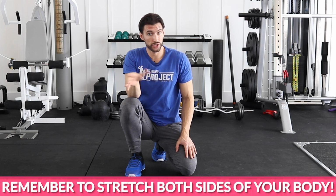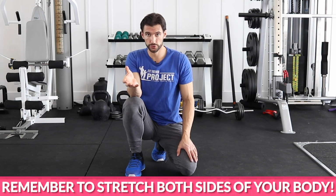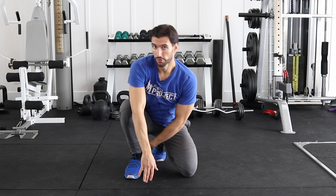This world's greatest stretch can take around 1 minute per side. This would be a great thing to do in the morning or before your exercise. Very fantastic. First stretch, world's greatest stretch. Again, lunge, hands down, trunk rotation, thread it through.